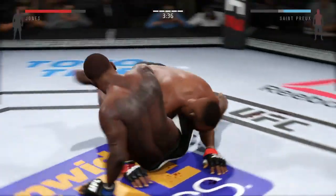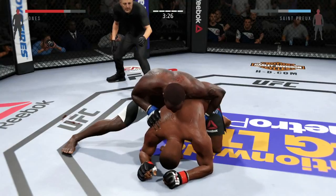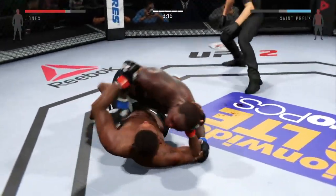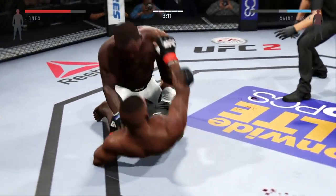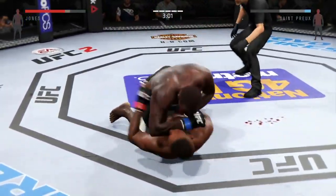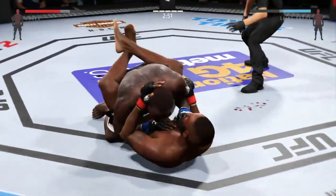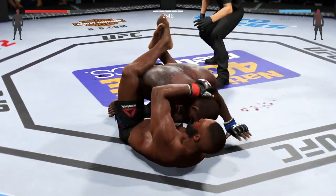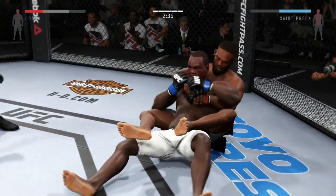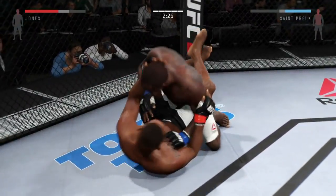He's working from full mount again. Now he's going for an arm bar here. And he got out of the arm bar. Jones gets caught by the elbow. He's got his back here. He's flattened him out. You're in half guard, you're all good there. Now he's in full guard. Oh, he got reversed. Looking for the rear naked here. Trying to get it. He escapes the rear naked choke.